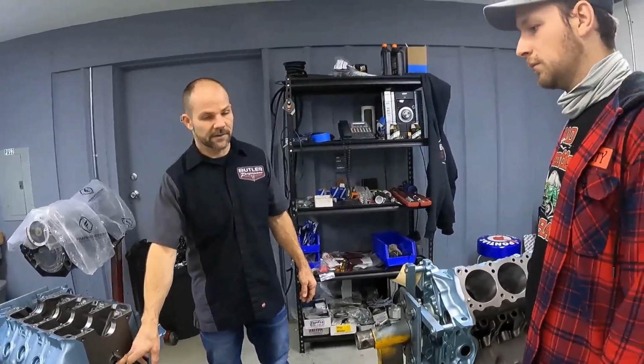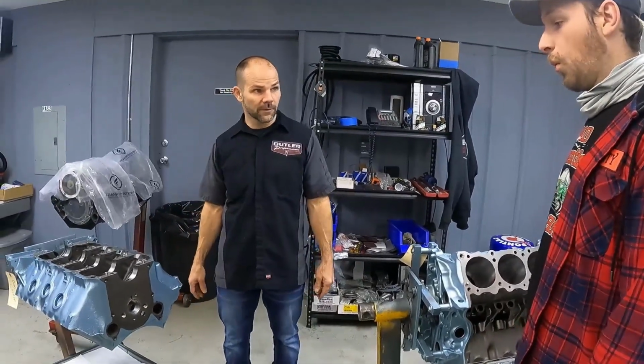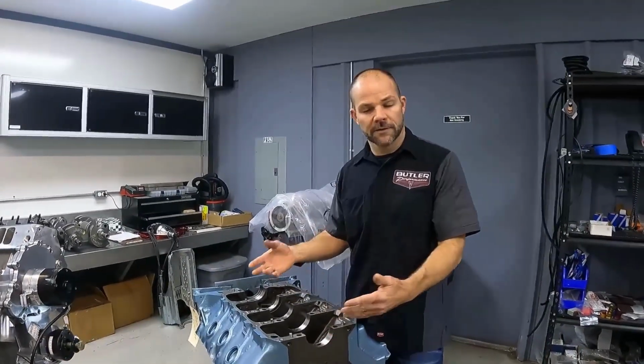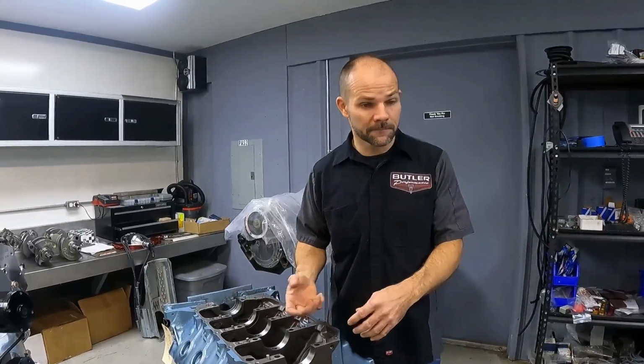So we have fitted these cam bearings to your particular block, to a new Pontiac cam already. Wow. It's a question we get a lot. It was running fine before. Why will my new cam not go in with my new bearings? Or why is it tight when it goes in?